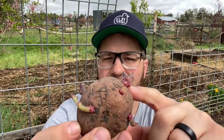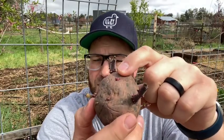Now, potatoes don't grow from a seed like a lot of other vegetables and fruits that we know. Potatoes grow from a potato. On this potato, you can see there's tons of sprouts, and these sprouts came from those little eyes. This is where the sprouts or the greens, the growth will come from a potato. Now, each of those eyes could potentially become its own potato plant.